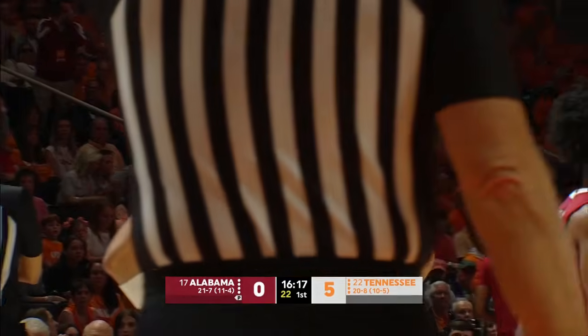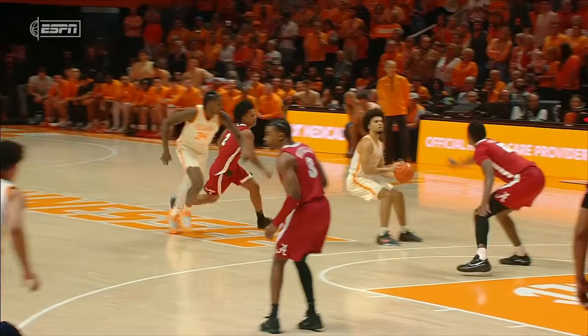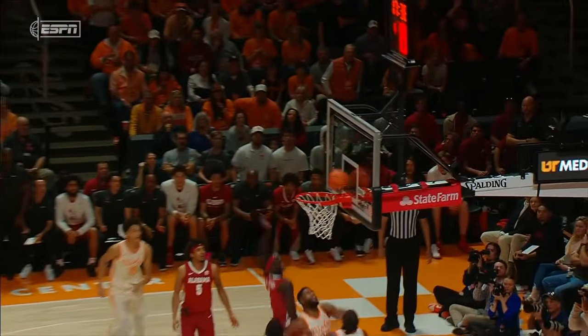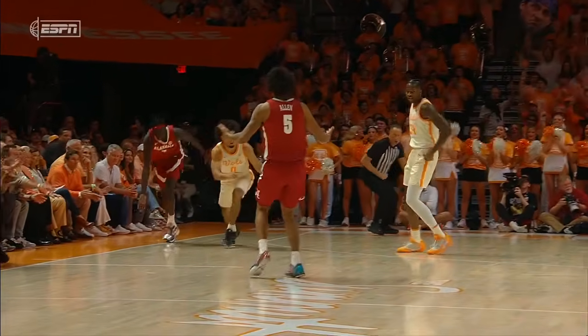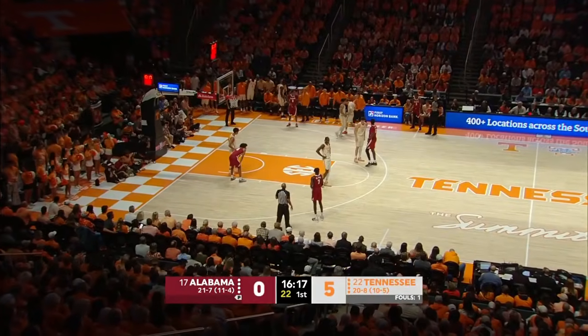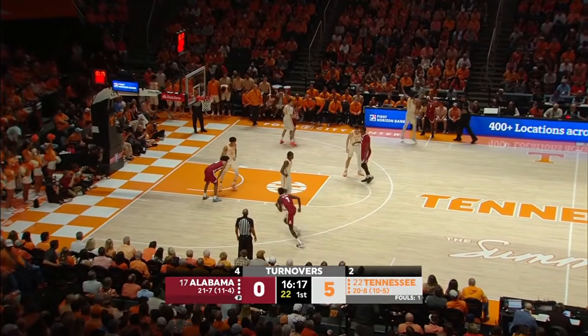Well, just a terrible start for Alabama. 0 for 3 from the field, an air ball, a missed layup, and 4 turnovers. Other than that, playing great on the offensive end. And a big reason why LeBaron Philon is in this game early. Aiden Holloway checks out. Alabama looks shaky, to say the least, on the offensive end. Hopefully they can settle down. We've had 2 shots, neither of which has hit the rim, and we've turned it over 4 times.